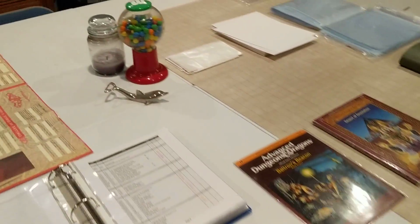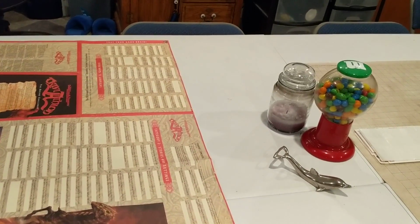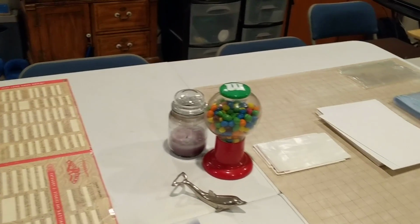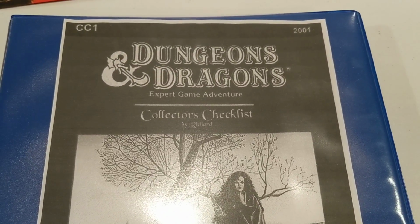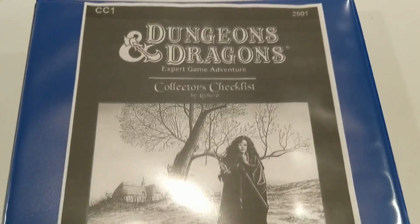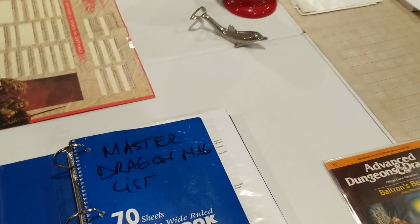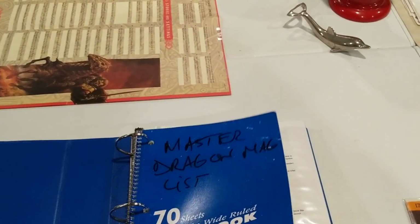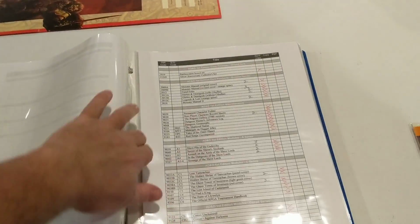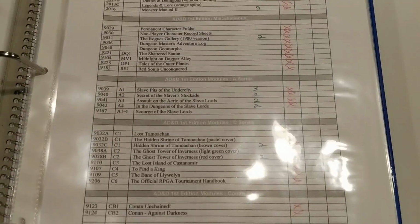The other thing that I use is right here. I'll show you the cover real quick. I'll close this up real quick. So that's what it looks like there. It's called the Dungeons and Dragons Collector's Checklist, CC1, and the guy who made it just has his name as Richard on here. Now, this is my list of all my Dragon magazines and what I'm missing and everything. So when I go to a convention or something, I can tell if there's something I need to buy. This is the same thing that's up on that poster, but it's in PDF form.